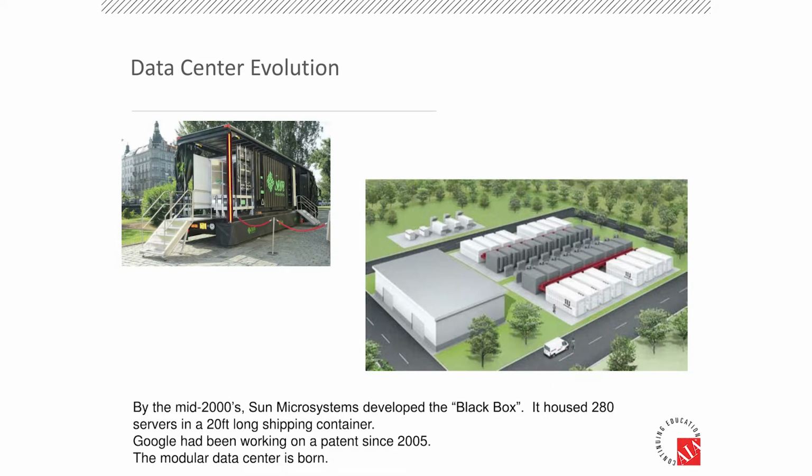Again, in the mid-2000s, Sun Microsystems started to develop what they considered the black box. It housed 280 servers in a 20-foot long shipping container. Ironically enough, though, Google had actually applied for a patent for this technology. It's not really a technology, it's just more of bringing components together in a more effective manner, and that's when the modular data center is really born.